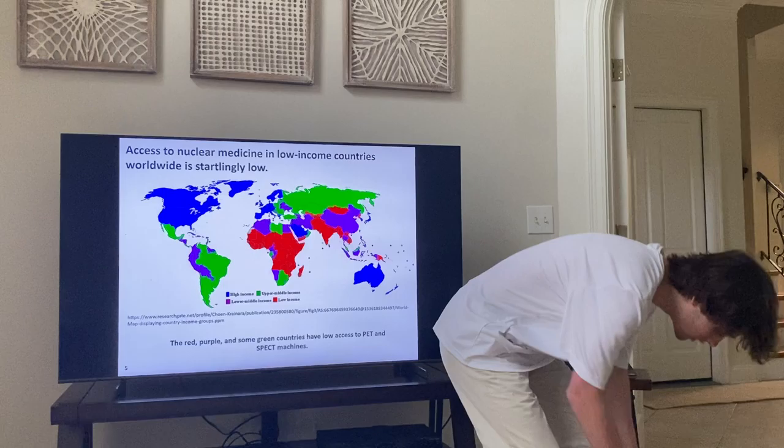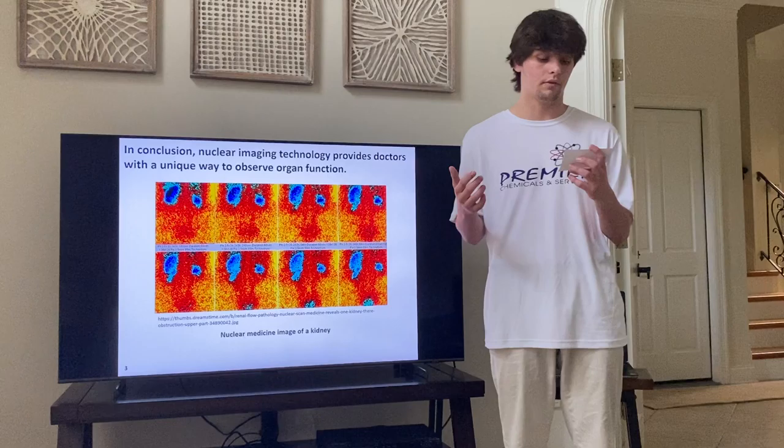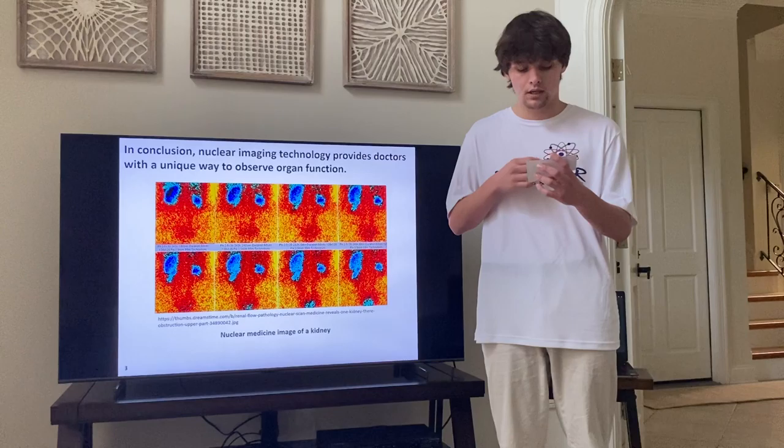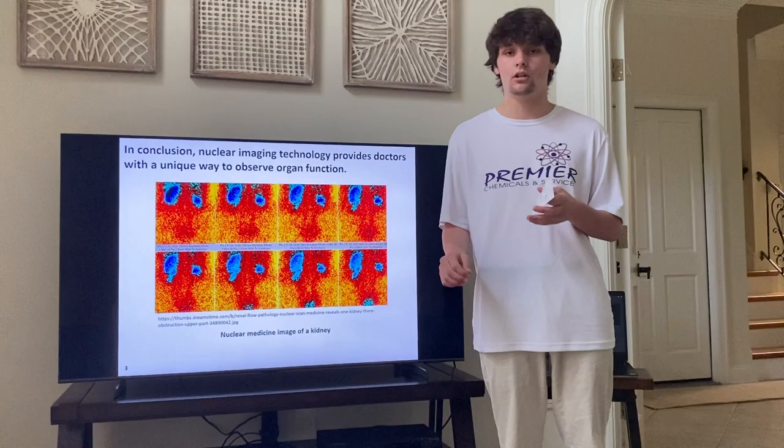So in conclusion, nuclear imaging technology provides doctors with the ability to image bodily processes and organ functions that would otherwise be difficult with other imaging technologies. It does this in a non-invasive, safe, and painless way. And it also aids in the early detection and treatment of cancer. But access does need to be improved in low-income countries.